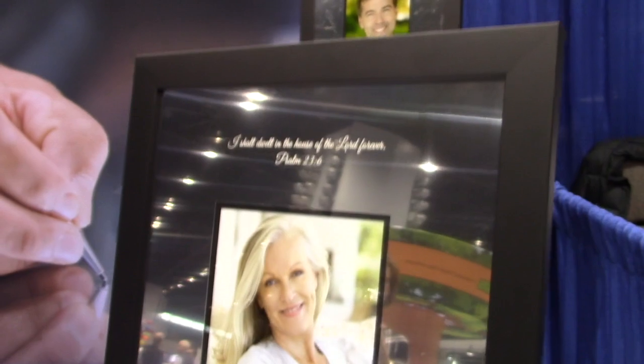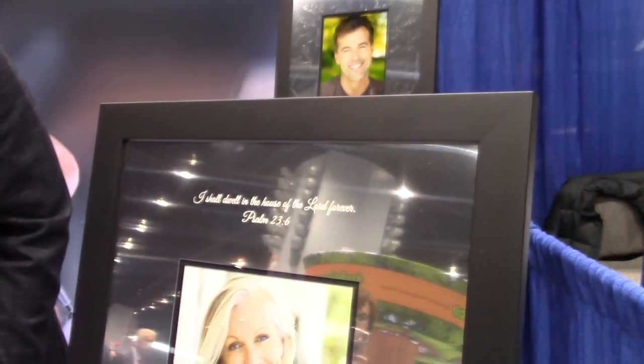All the funeral director needs, really, though, is the photo. Correct. So our signature frame comes with an opening in the back, an 8x10 opening. So all they need is an 8x10 photo to drop in, and it's ready to be signed. So they can literally keep pieces on site, pull them out, and they're ready to be signed by the family, and then sent home with the family as a keepsake memorial.